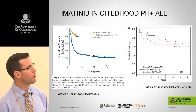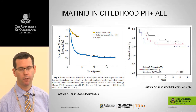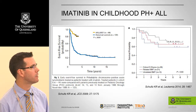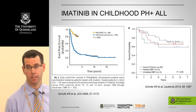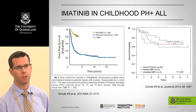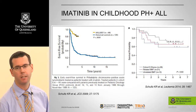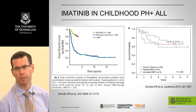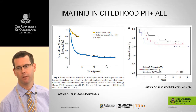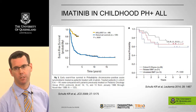Importantly, in childhood acute lymphoblastic leukemia, the presence of the BCR-ABL from the Philadelphia chromosome has always been a bad thing to have, and by childhood ALL standards it still is. Again, this disease, even with bone marrow transplantation, was only curable in less than a third of patients, but with the addition of imatinib to intensive chemotherapy, you don't need to be a rocket scientist to see that the Kaplan-Meier curve here is dramatically improved, and almost 80% of these patients can be cured.